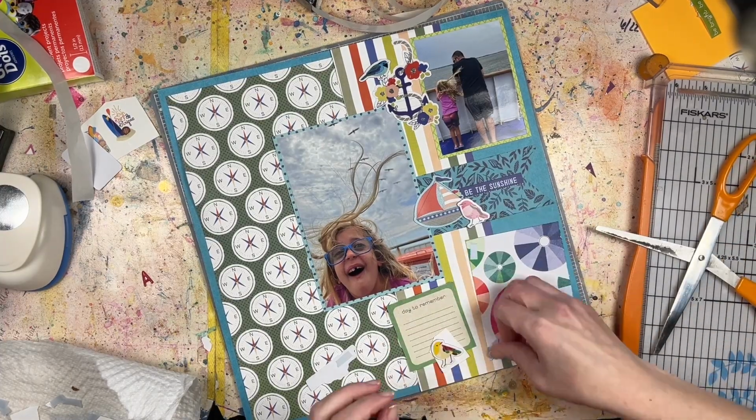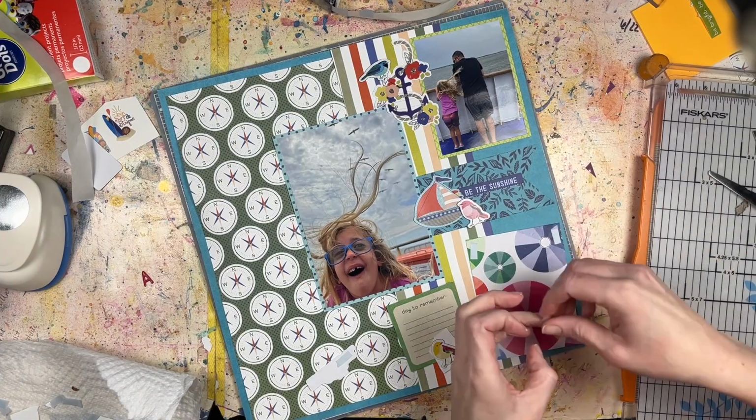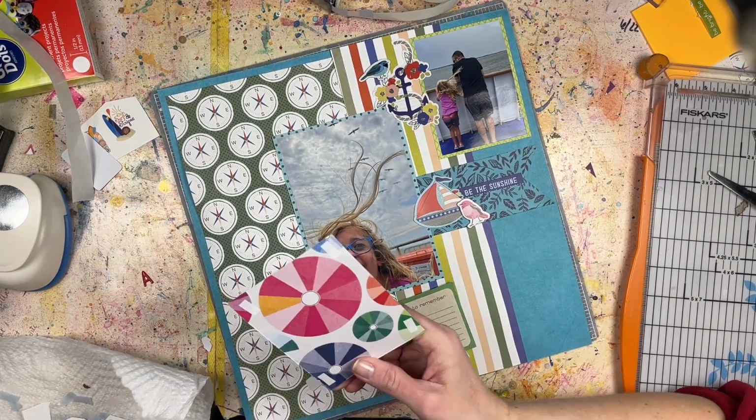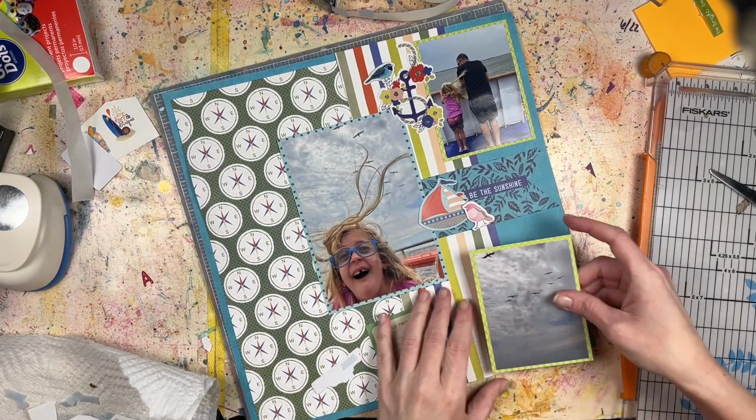The big one is of my daughter with the birds kind of in the background, and her hair is blowing in the wind because we were sitting outside up on top. It was a nice day otherwise, but then the seagulls were kind of crazy. So what else do I have on here?